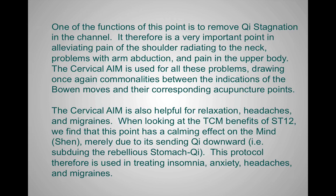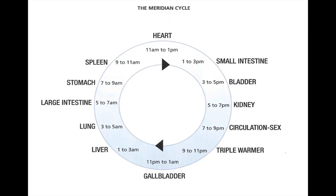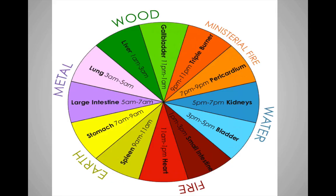And when looking at TCM benefits of stomach 12, we find that this point has a calming effect on the mind, Shen, merely due to its sending qi downwards, that is to say, subduing the rebellious stomach qi. This protocol, therefore, is used in treating insomnia, anxiety, headaches, and migraines, which is what we do in Bowen therapy. We also make use of the meridian cycle and the 5-element theory. So there are many ways, with an understanding of Chinese medicine and of Bowen, of really accelerating the healing process and understanding how deeply we can actually help a person heal.